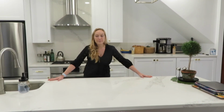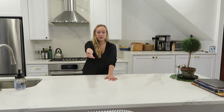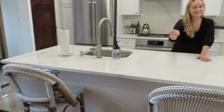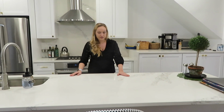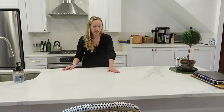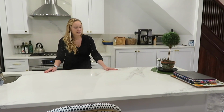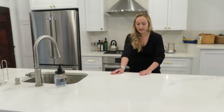So we have a big island here, which we have seats at, which is amazing, because as of right now, these are the only seats in the entire house. And I love this design for a countertop. I just love that it does have veining in it, but it's not really faint. I like that it's kind of bold veining, and it's throughout the whole thing.